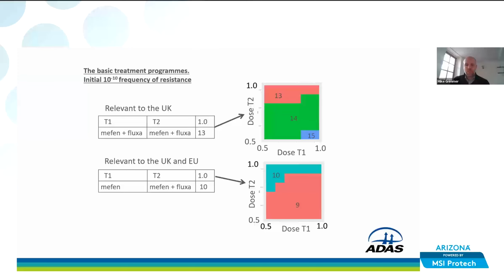And on the top panel, what we're looking at is we basically explored the dose of mefentrifluconazole plus fluxapyroxad at T1 and also at T2, and looking at the effect that those different doses have on the effective life of that single site chemistry. So if we look at the top chart, in the top right of that chart, at a dose of 1 at T1 and full dose of 1 at T2, then we see that we get 13 years of effective life. So that's the time from introduction of the single site fungicides until we'd expect them to lose effective control. And what you can also see is if we were to lower the dose of those single site fungicides, then we get more years of effective control. So resistance takes longer to build.